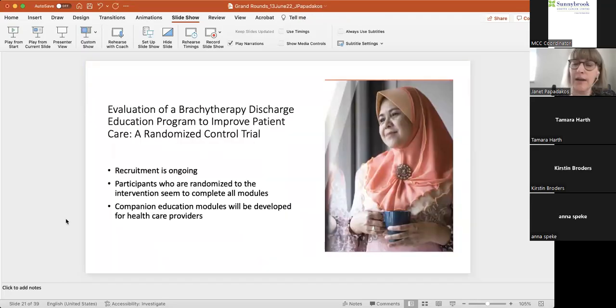So far with the study, those who are in the intervention arm in the randomized control study are completing the modules right through, and they're watching all of the videos. And although we don't yet know if it's going to have an impact, we can see at least that they are completing the education. So hopefully that means that they're enjoying it and that it's engaging and helpful. So the study runs for another year, and hopefully we'll report back some positive results.